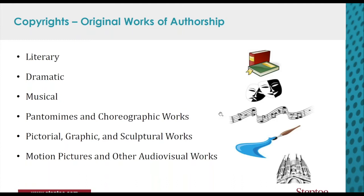Dramatic, so when you think of plays, musicals, etc. Dramatic isn't just the written words necessarily for a play. It can include accompanying music.